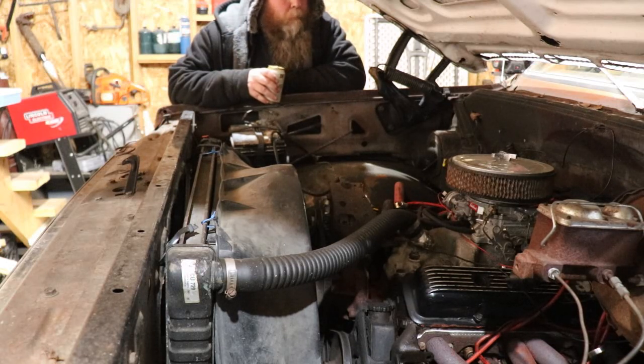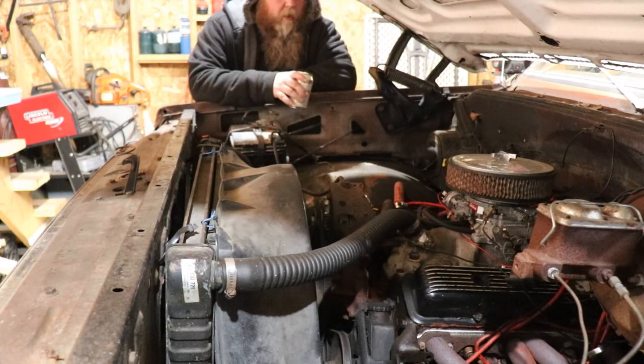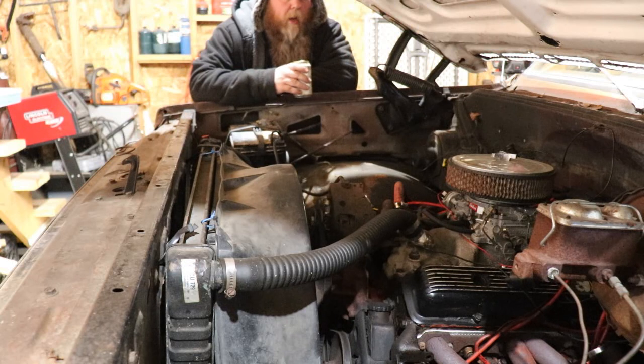So, we did that, and obviously got a hold down for the distributor, and got ready to get the timing close and get that going. So we did that, and then, you notice it has headers on it now, obviously, but it had regular cast iron manifolds. It had a brand new Y-pipe on the exhaust after that.